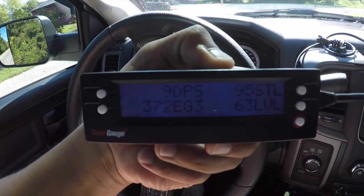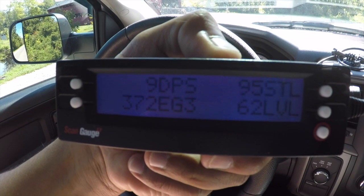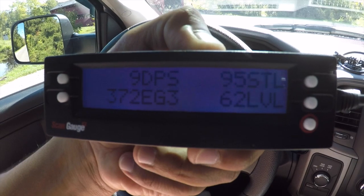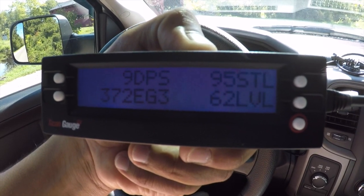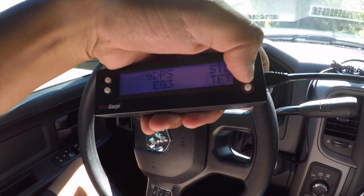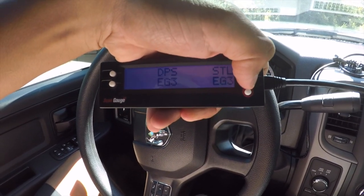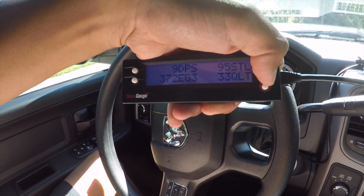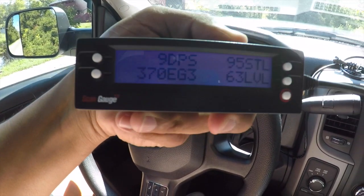If you haven't watched my previous ScanGauge video, I recently picked this up, and so I can monitor a bunch of different gauges. So I got the DPS, EGT temperatures, the soot load percentage, as well as the DEF fluid level. Now I'm going to change this. I'm actually going to see my transmission fluid temperature, 170. There's my DEF quality, 33. I think that's based off of the percentage of urea in the DEF. I'm just going to leave it on DEF level.